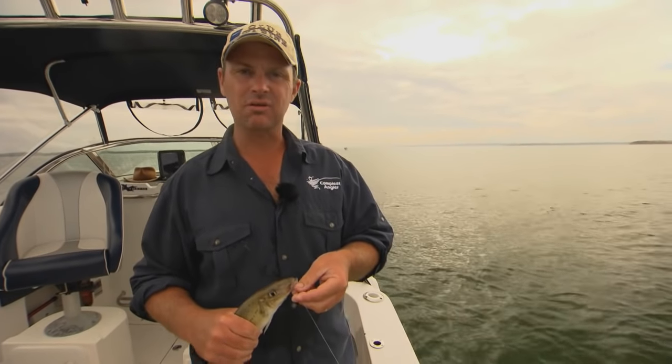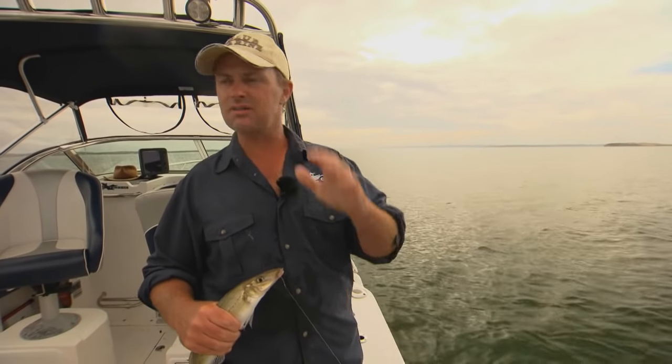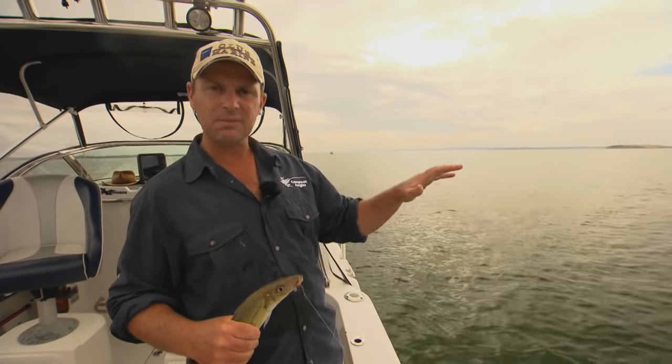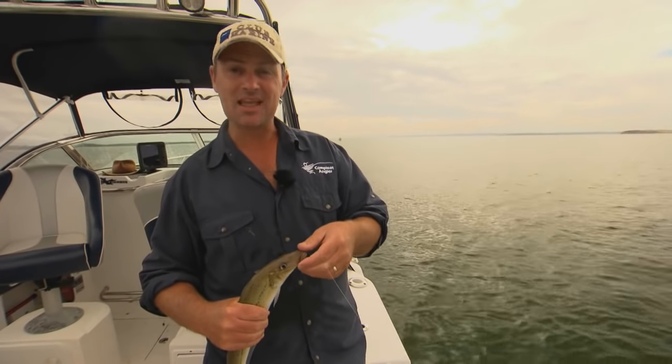Like, we go out and catch a lot of whiting now, and they seem to be handling it really well. There's a bit of fishing pressure. It doesn't seem to affect the fish at all. You don't need to lock the place up with marine parks and closures. Instead, you just need to manage the fisheries. That way, we get dinner.